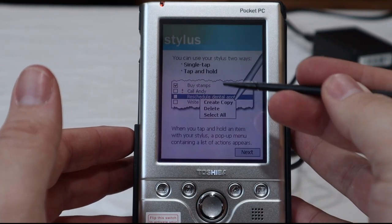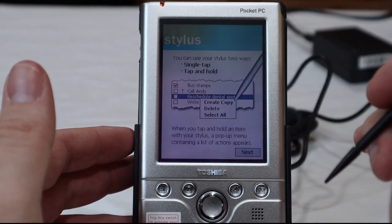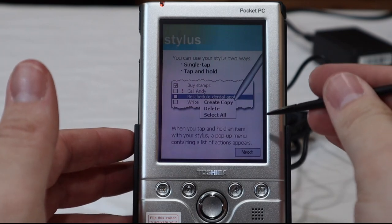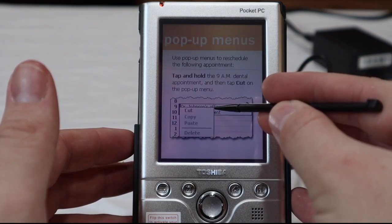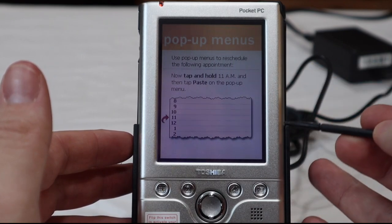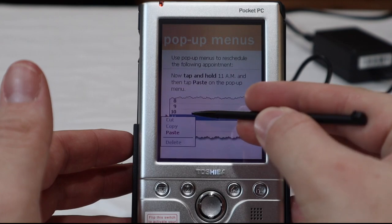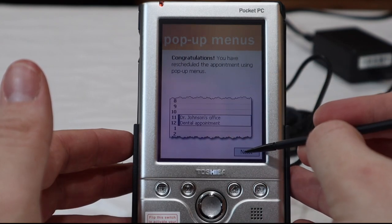Then it's telling us you can use your stylus two ways. Single tap and tap and hold. Tap and hold is like a right click. Then it's wanting you to try it out. Cut. And then we want to paste it. Very important.